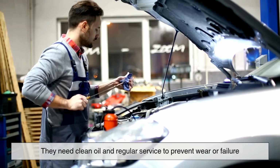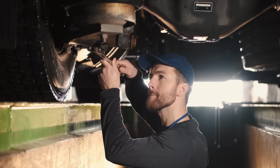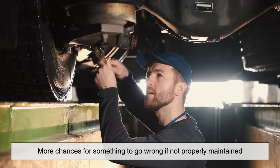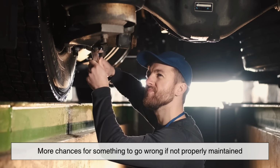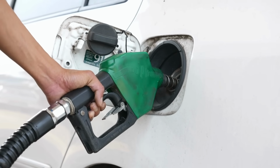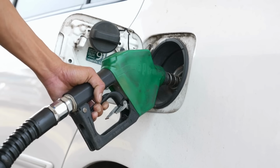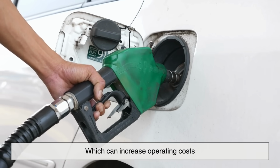More complexity. Turbocharged engines are more complex. More parts mean more chances for something to go wrong, if not properly maintained. Premium fuel. Some turbo engines require higher octane fuel to prevent knock, which can increase operating costs.